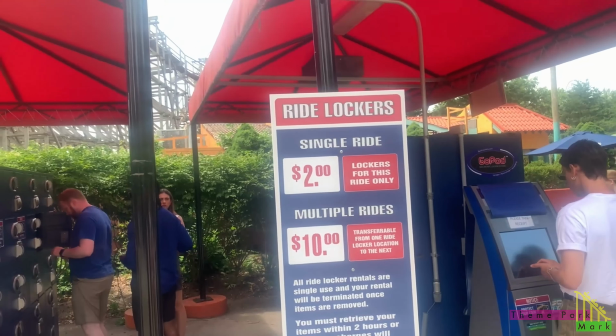Now, it rode a little rougher in some spots than what I remember. I rode it opening year. In fact, I think it was maybe a month or two after it had just opened. It was super smooth then. It's getting a little jolty in some spots, but it's still a great ride.